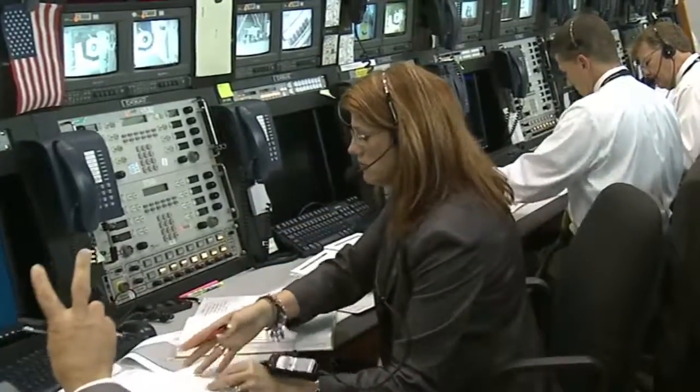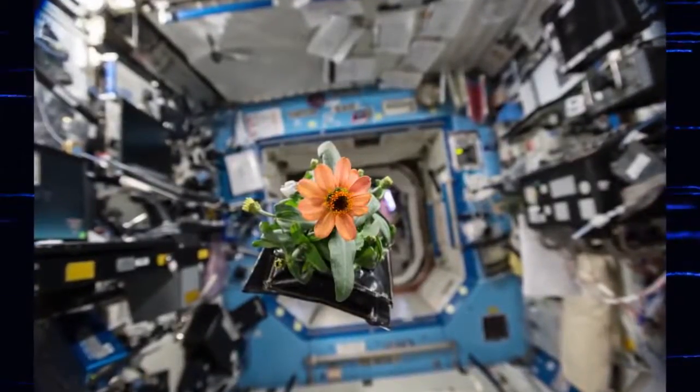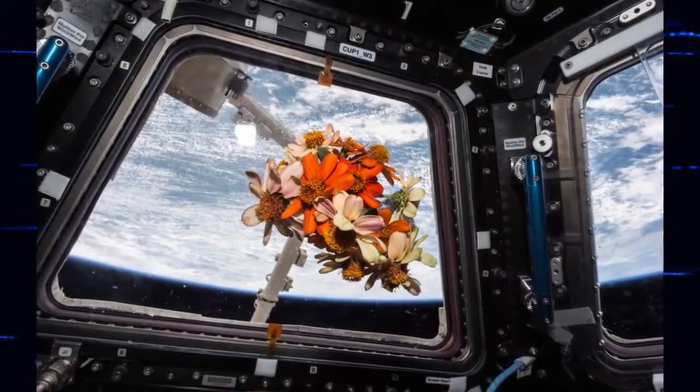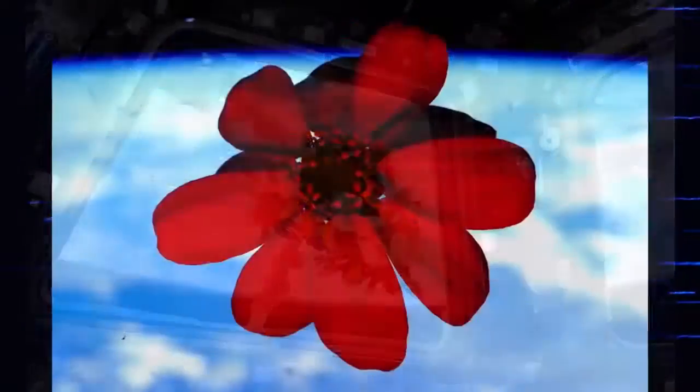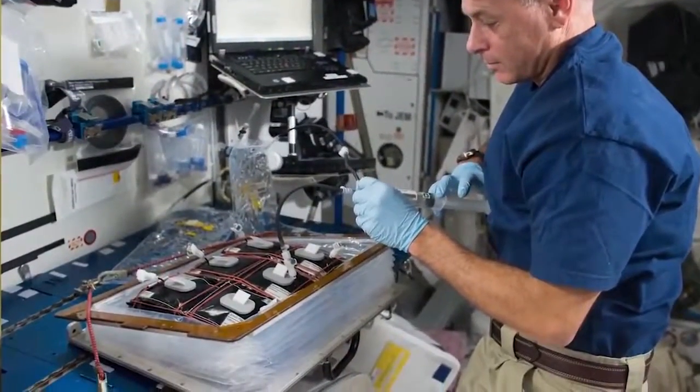Charlie Blackwell-Thompson was named the launch director for the Orion SLS missions in 2016. Kennedy scientists who worked on the Veggie project saw the first flower bloom in orbit when astronauts on the International Space Station shared photos of zinnias in blossom. By the end of the year, astronauts were growing their third lettuce crop on the station.